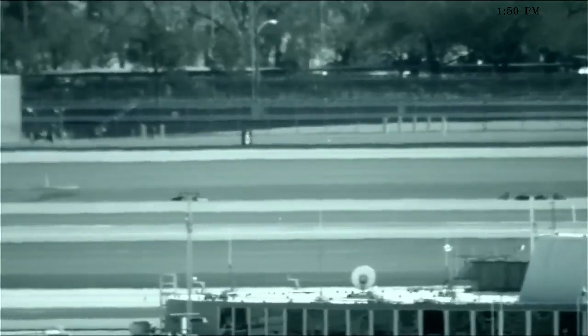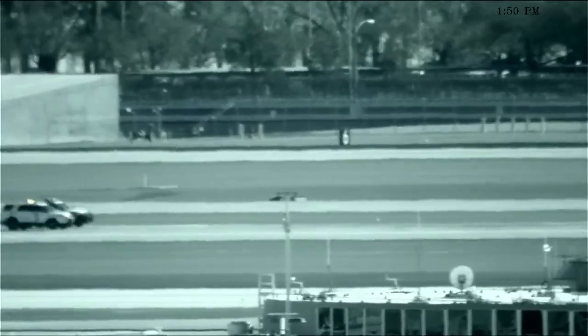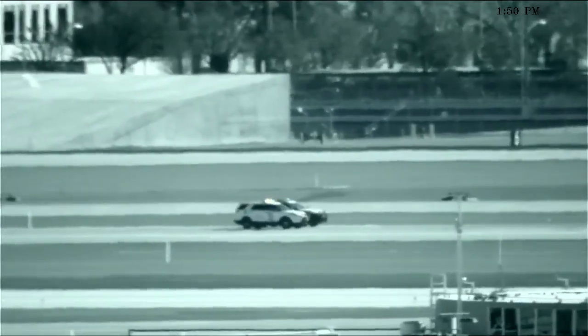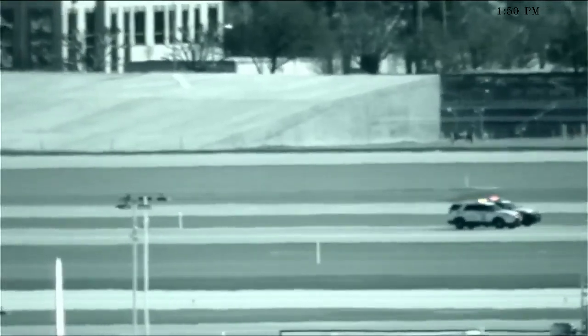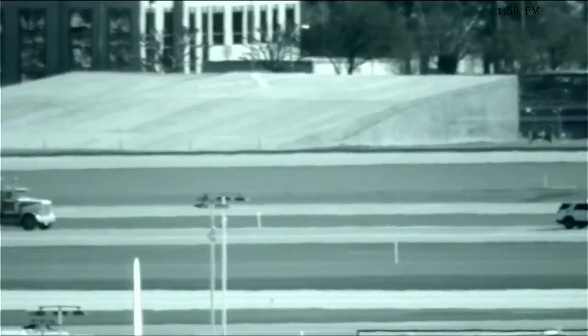Southwest 3058, wind 040 at 10, gust 14, one right, clear for takeoff. Takeoff 1 right, Southwest 3058. Southwest 113, Las Vegas, one right, line up and wait. Right. Southwest 2168, Las Vegas Tower, continue. I'll have the runway for you in just a moment.